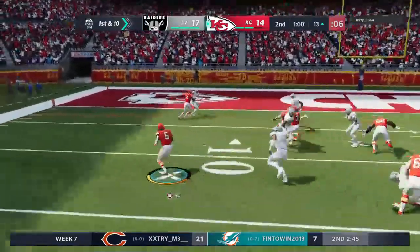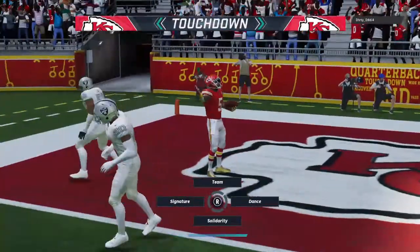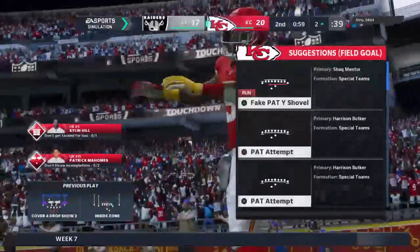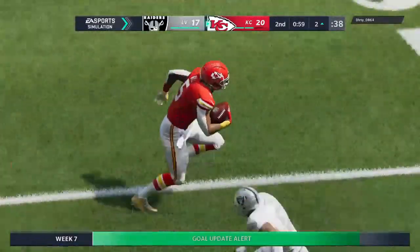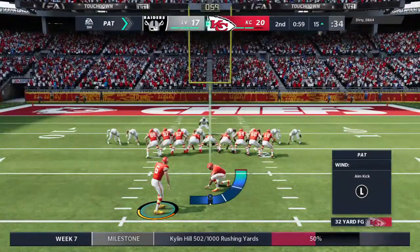From the shotgun now, here's an inside give. And he takes this into the end zone for a Chiefs touchdown. A great effort there with his 2nd touchdown here in this 1st half, as his guys are able to regain the lead. That could be an important swing right there. A touchdown in the final minute of the half to take the lead.